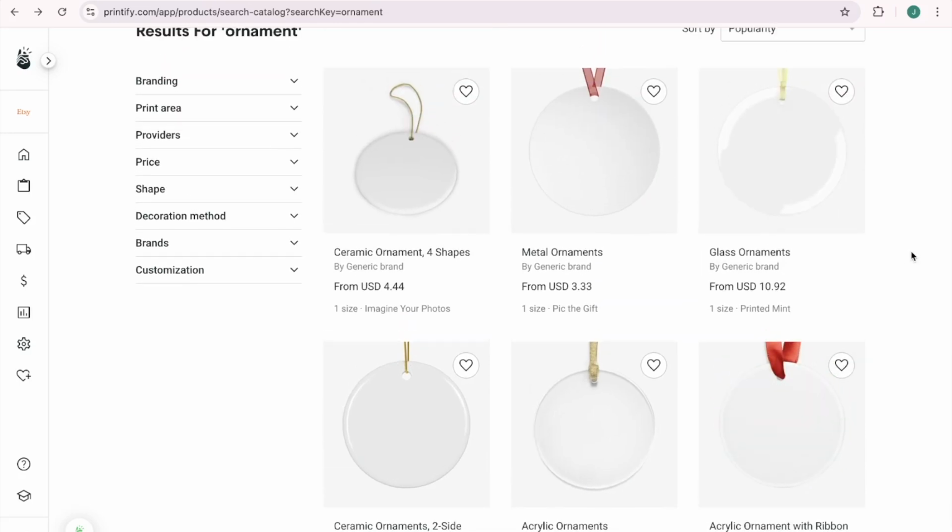I know you might be saying, oh, I don't want to waste my time, this is a seasonal product, it's only going to make money right before Christmas. You can make a lot of money just from selling one ornament in that short amount of time. Trust me, these are huge. So don't sleep on ornaments.